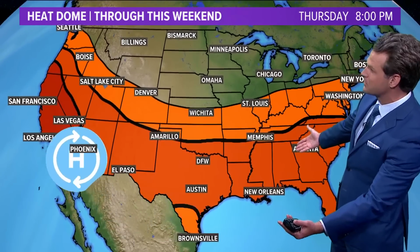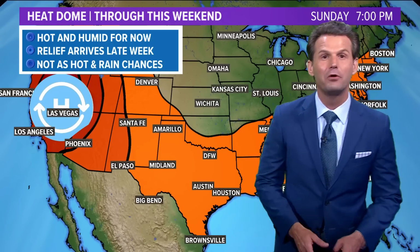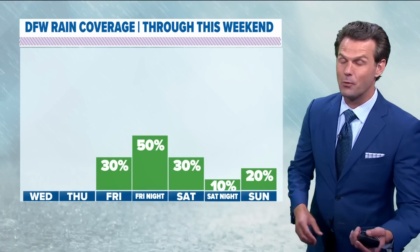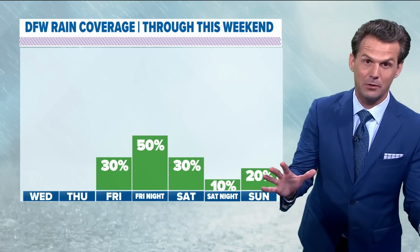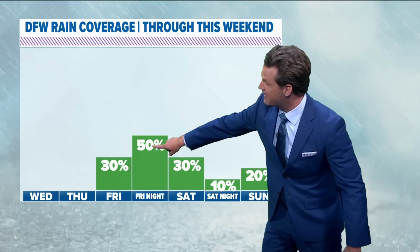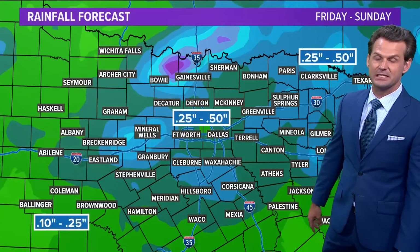Watch what happens as we head closer to the weekend. High pressure really treks off to the west out toward California, opens the door for a summertime cold front to move in here. We'll call it not as hot, and some rain chances return to the area as well. I'm not promising what we saw back in May and the early parts of June with widespread rain and flooding. Of course, we don't want the flooding, but the multiple rounds of widespread rain. But I do have some scattered rain Friday night into Saturday, maybe a little bit into the Saturday night and Sunday time frame as well.